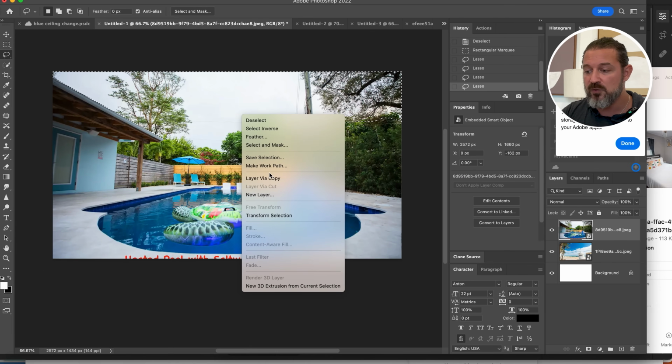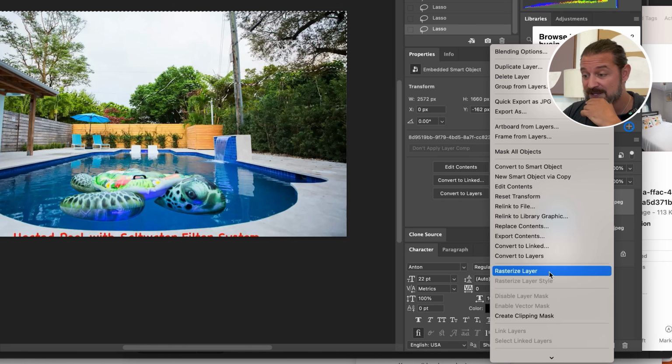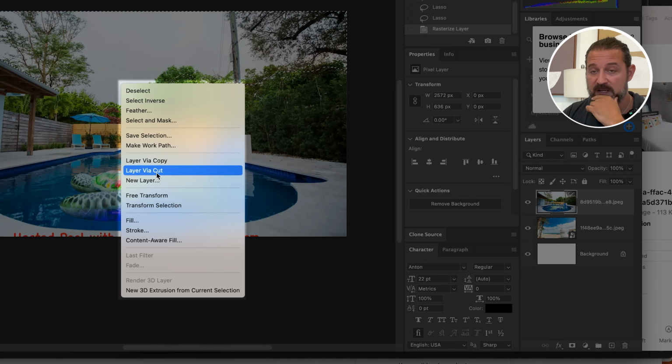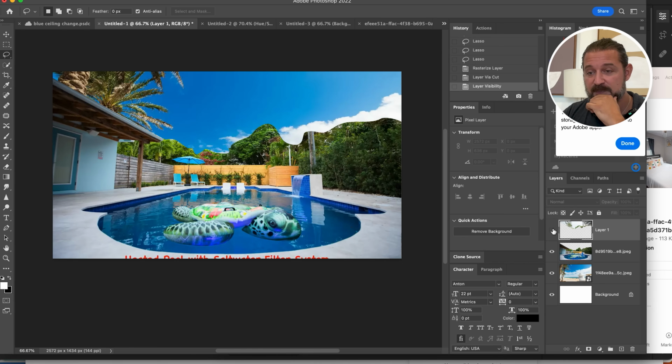I'm gonna hit new layer via cut. And see how it only says copy? I'm gonna have to go to this layer, double click on the right side, and hit rasterize. Now, if I double click here, I can new layer via cut. Now, the sky is gone, and this back part is here.